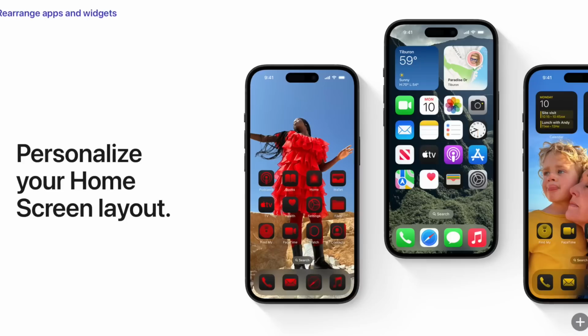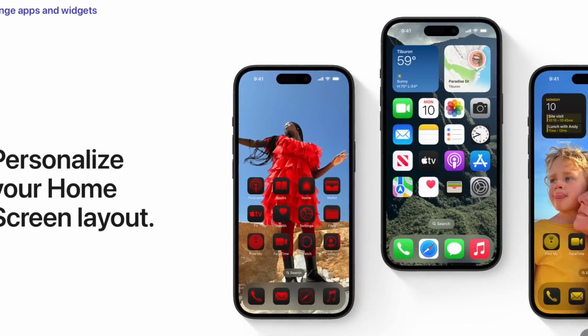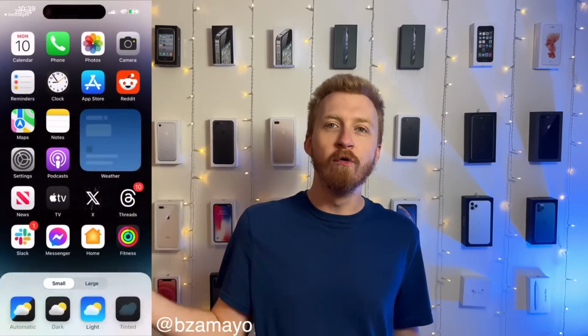Number 6 was one that Apple kind of said in the event, but didn't really talk as much about or detail as much as I would like, which is that there's a bigger view for apps now, where basically all the apps just get a little bit larger, which I guess is good for accessibility. I know a lot of older people that would be helpful to, but the side effect of that feature that I really love, that I've been asking for years for, is they finally let you remove app labels.